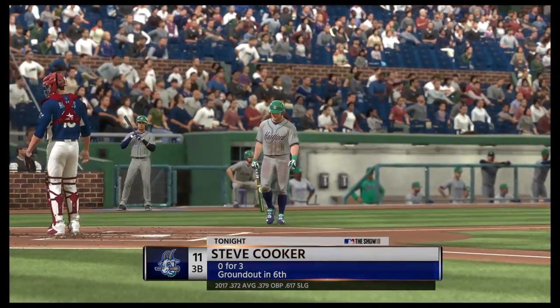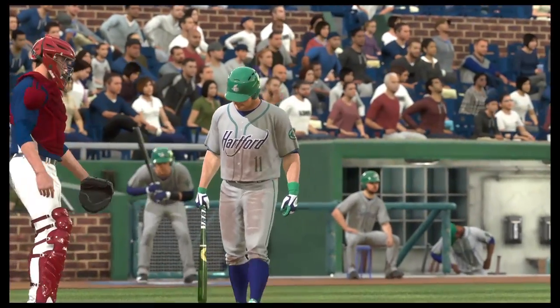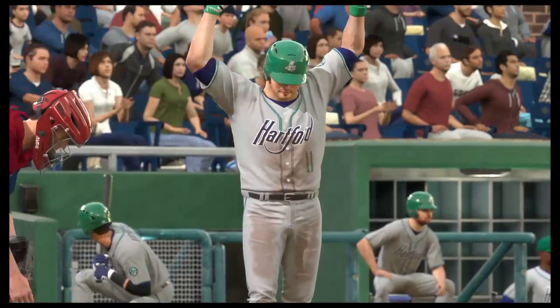Stepping in, Steve Cook, 0 for 3 to this point. Yeah, not his game so far. He's such a good hitter. We all kind of expect him to pick up 2 or 3 hits most of the time. That's not really how baseball works, though.